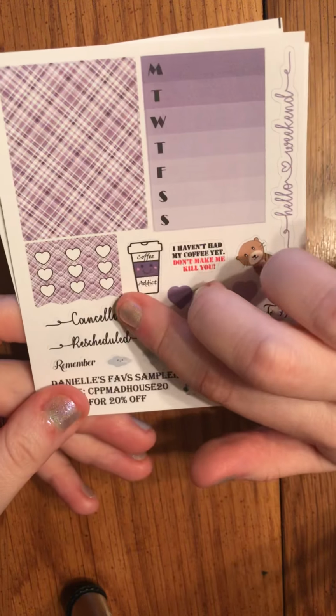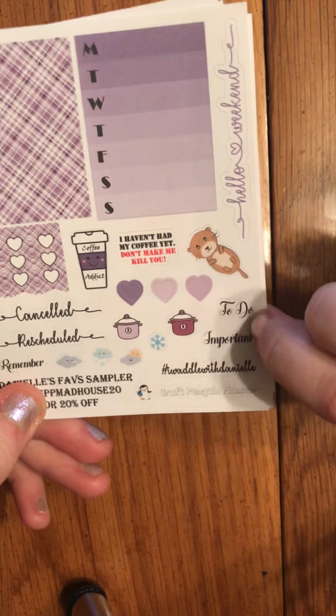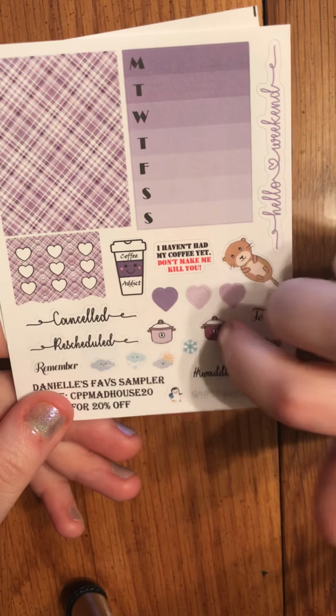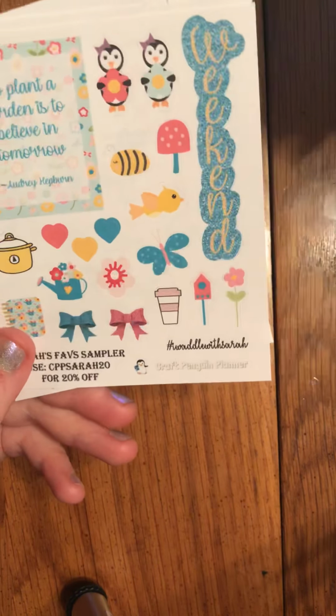We have 3 half box check strips, a coffee addict, haven't had my coffee yet, don't make me kill you, 3 purple hearts. We have some small scripts of to do, important, remember, canceled, and rescheduled, and some weather icons, and then 2 mini crock pots or Instapots. And then, of course, I waddle with Danielle.